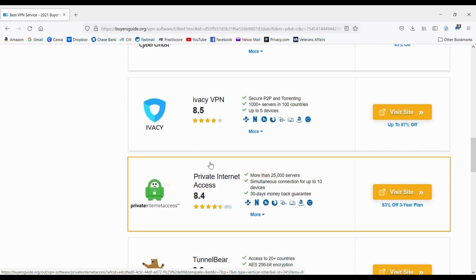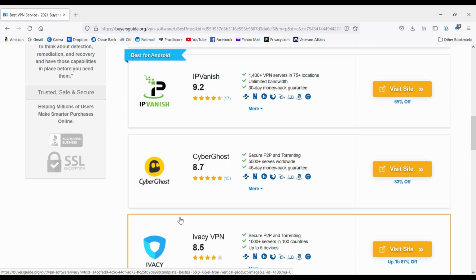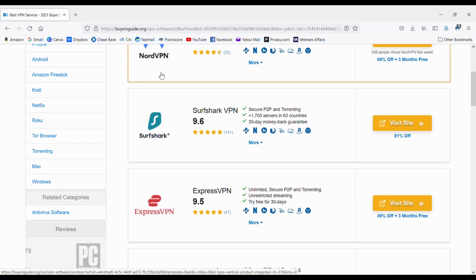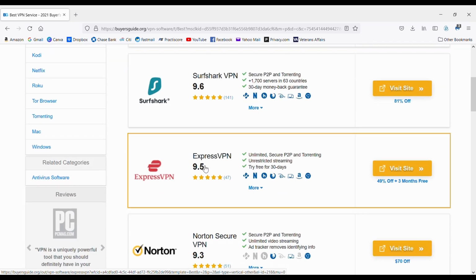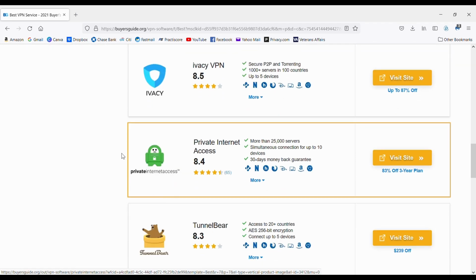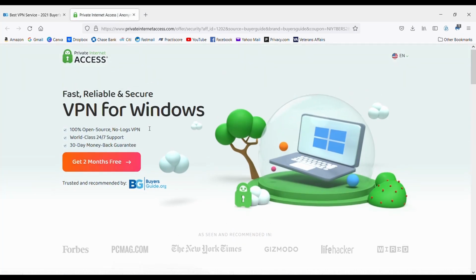I actually use Private Internet Access. This is the one I like. One of the reasons I went with that one is because the servers are actually located in the United States, as opposed to some of these other ones where they're either somewhere foreign, somewhere in Panama, some other places like that. I like Private Internet Access. Let's click on that one just to take a quick look at it, kind of give you an idea of what it may cost you there.